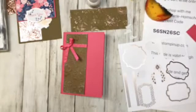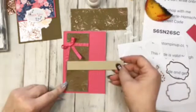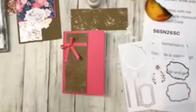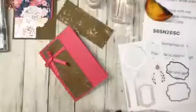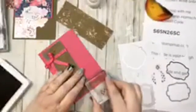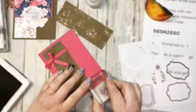We could go maybe, I don't like that. So we either have to go, actually, little thank you. That little thank you, I bet you fits right there. There we go. That's what we're going to do. We're going to leave it just simple like this. There we go. So here's card number 2. And then I want to show you one with just the designer series paper.